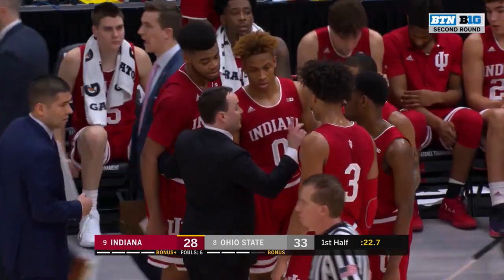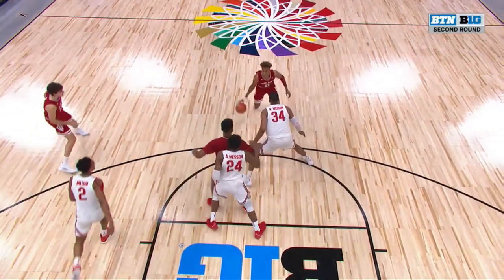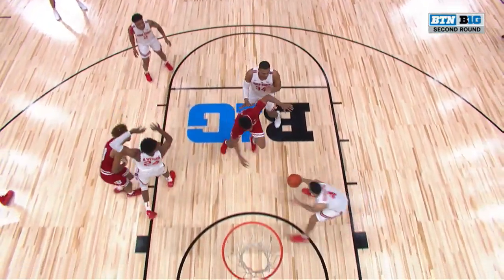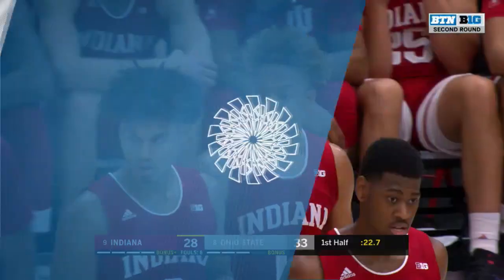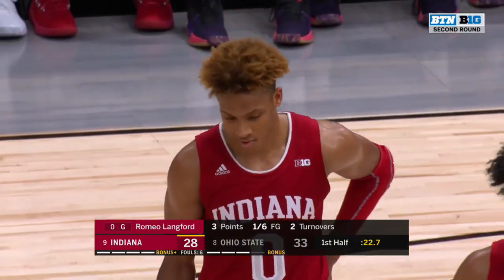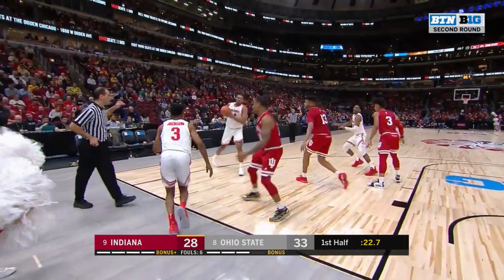The Hoosiers turning it over 10 times. Langford, the latest culprit, looking for Morgan at a giveaway. Yeah, that's just a flat-out unforced error. Tough start for Romeo Langford. Just 3 points. Made just 1 field goal. That was a 3-pointer early in this game.